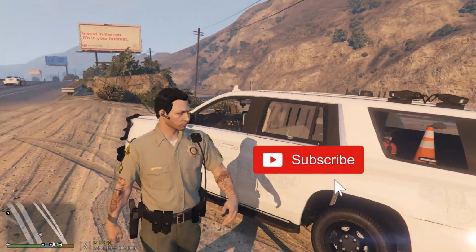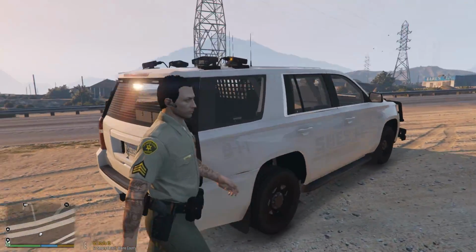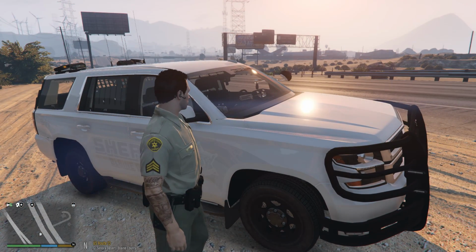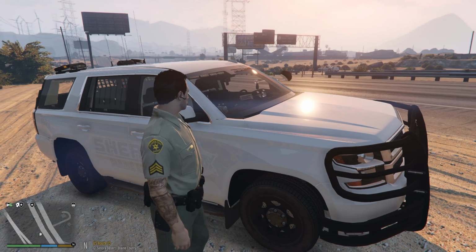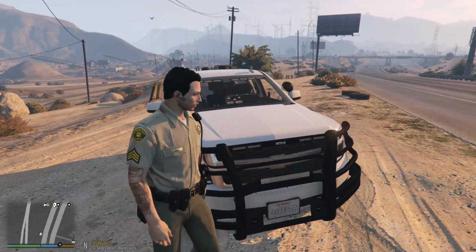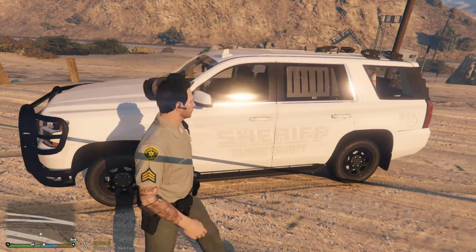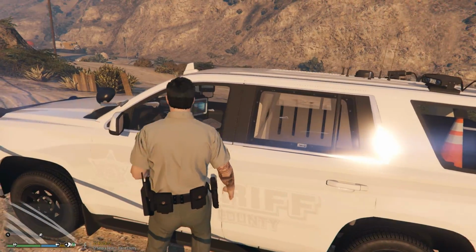Took a long break from LSPDFR. It's good to take a break, guys, sometimes from your game, just to recharge your batteries and whatnot. But we do have a really nice Chevy Tahoe right here. This is by Infidel PLZ, or Infidel Please, something like that. Turned out really nice. I love the ghost skin on this thing. I was going to make the vehicle black, but decided to leave it white because if I call for backup, all the vehicles are white.